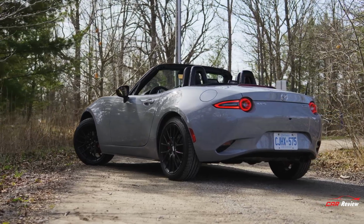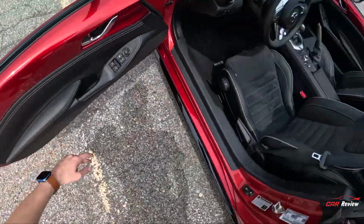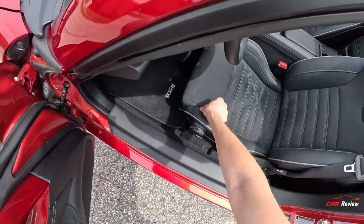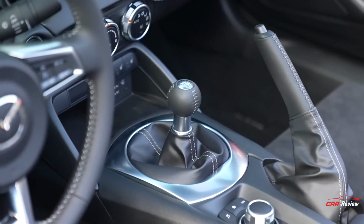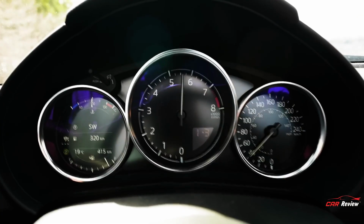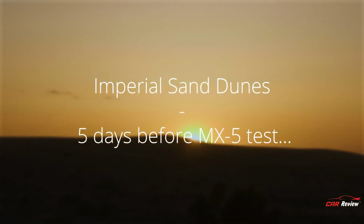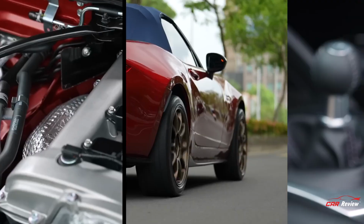In Canada, base price is $34,900, and in this specification, you're looking at $43,300. And that's for a GSP with a sport package with the wheels, brakes, and seats. Also in Canada, the RF runs from $41,900 to $48,600 for a GT trim level with the Grand Sport package.